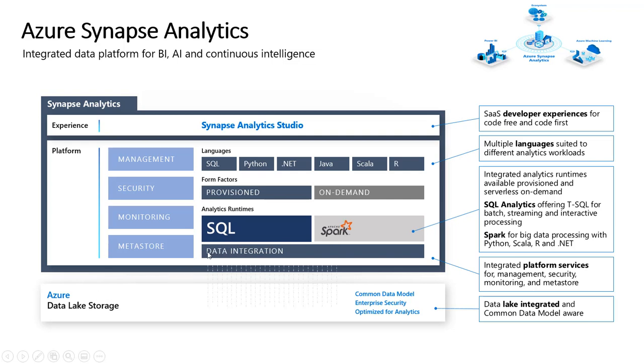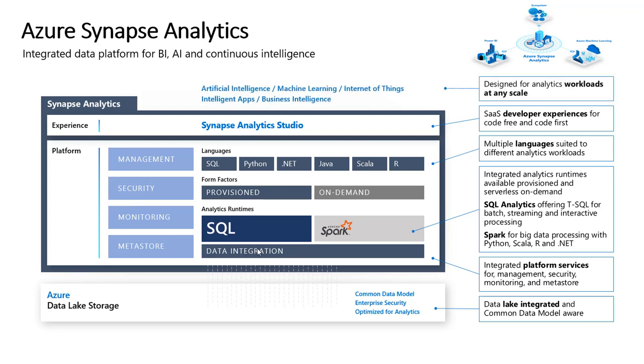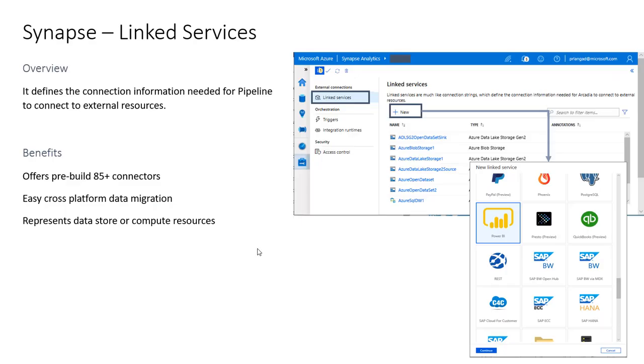And what we are going to talk more about is how Synapse integrates with data integration. Because it includes Azure Data Factory as part of the solution, Synapse is able to leverage the capability of Azure Data Factory and integrate with SAP data sources. So Synapse, through its Azure Data Factory component, is able to link different data sources together and include them into structured and unstructured data within its environment. So it offers over 85 connectors, and that's easy cross-platform data integration.